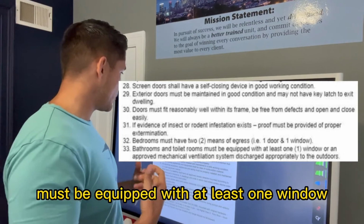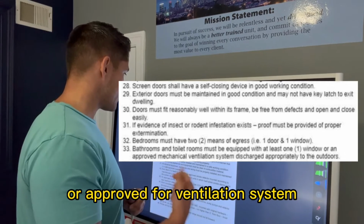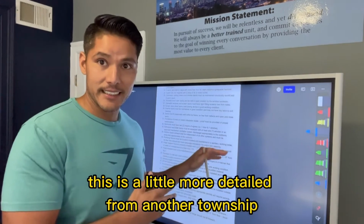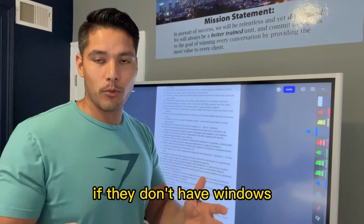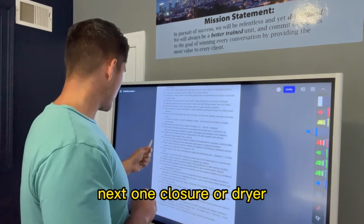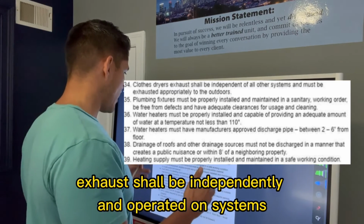Bathrooms and toilets must be equipped with at least 1 window or an approved ventilation system discharging appropriately to the outdoors. This is a little more detailed from another township, but I would say some bathrooms, if they don't have windows, make sure there's proper exhaust or ventilation. Next one, clothes dryer exhaust shall be independent and operate properly.